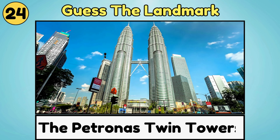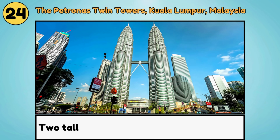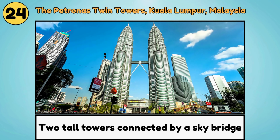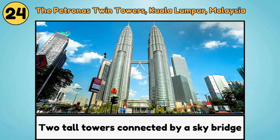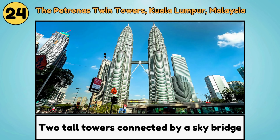The Petronas Twin Towers. The Petronas Twin Towers in Kuala Lumpur, Malaysia, are two shiny, super tall towers that are connected by a sky bridge, almost touching the clouds.